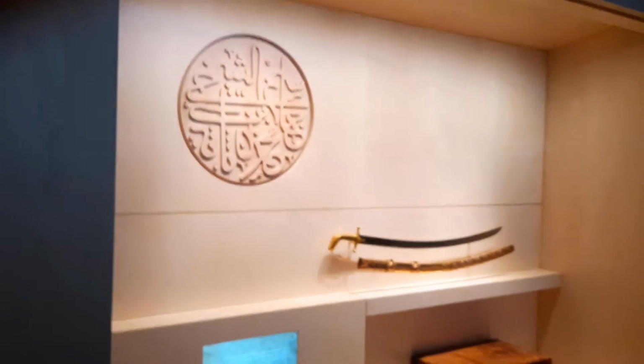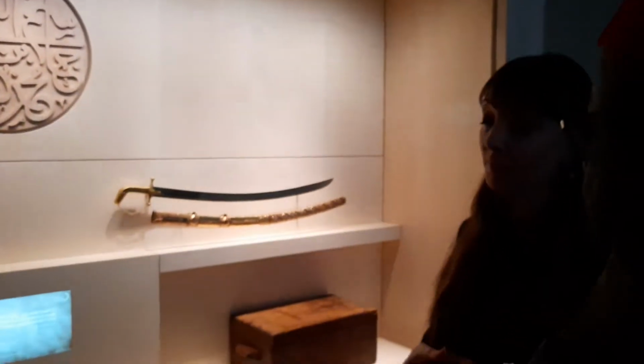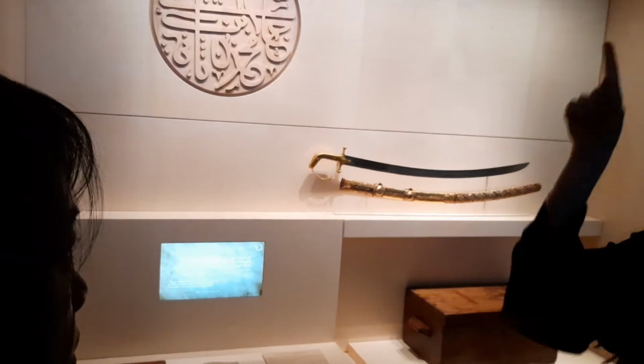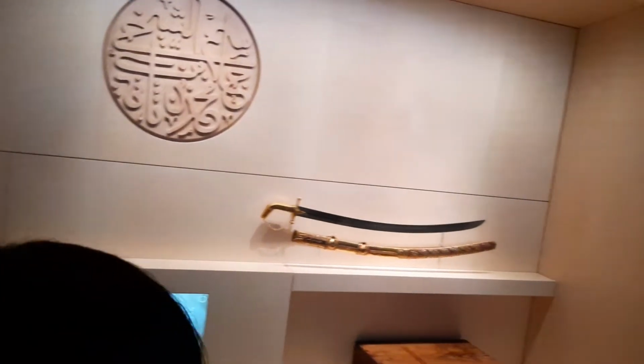And this is the pearl chest, because the Thani family also came from Fuwairit. They were pearl merchants. And then we have the book where they took all the sentences at the beginning of each gallery.